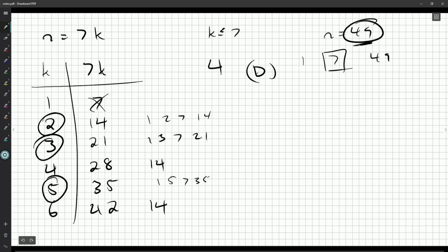But what's really going on here, we need n to be what's called a semi-prime. It needs to be 7 times another prime. Now, why is that? So imagine k was a times b, where a and b are both bigger than 1. Well, then 7a is a factor of n that's bigger than 7. Well, we can't have that. So we've got to have 7 times a prime. So what we're really trying to do is count the number of primes less than or equal to 7. Those are the only acceptable values of k.